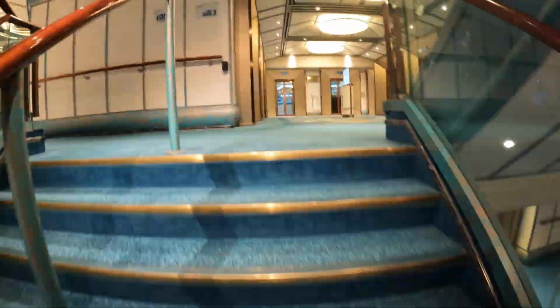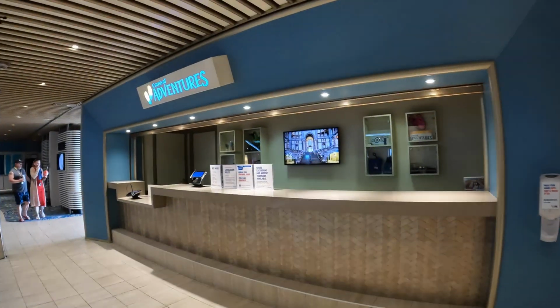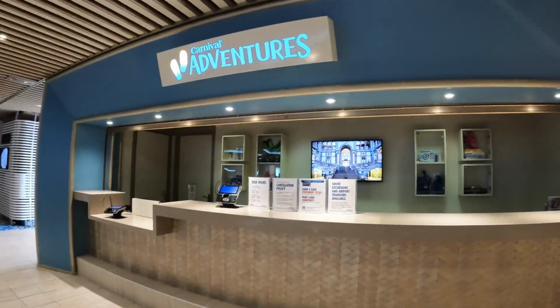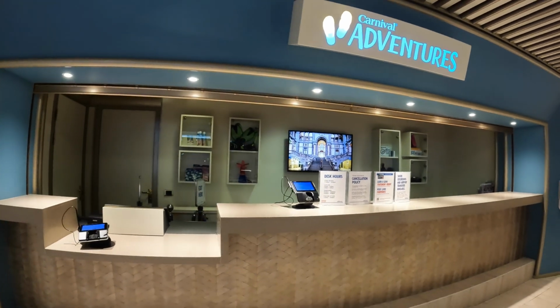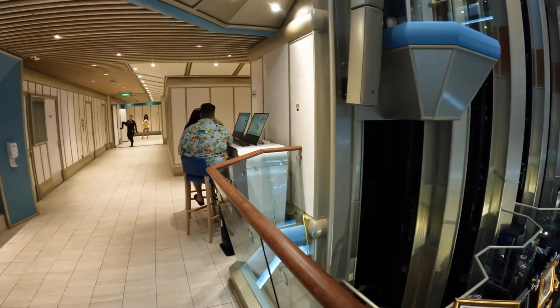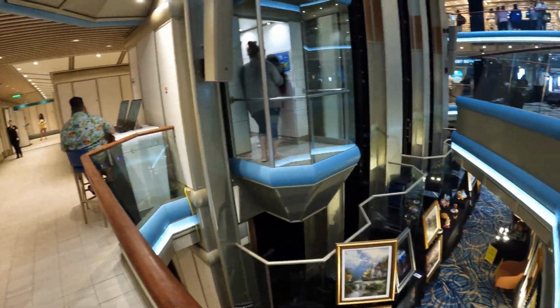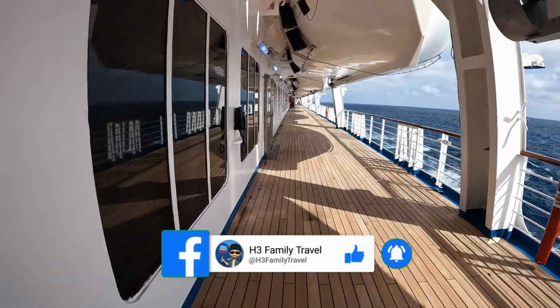This is called Lobby Deck, and you are definitely going to find yourself here at least a few times during the cruise. First thing you'll see is Carnival Adventures. If you have a shore excursion that you pre-purchased or want to purchase on board, this is where you're going to handle that. You'll notice 2 computers off to the right. That's where you can book some future cruises or just message H3 Family Travel on Facebook, wink wink.